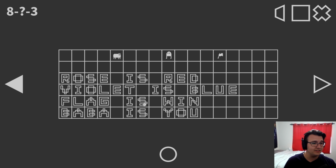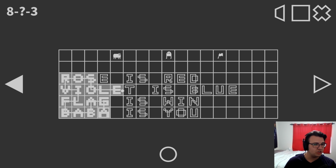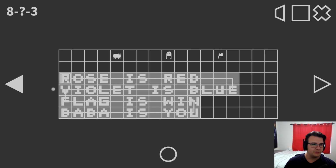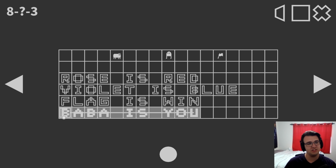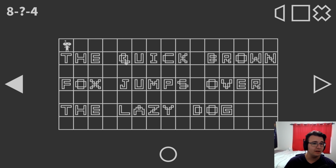Rose is red, violet is blue, flag is when Baba is you. Surprising that... Wait, what? Just surprising that so many puzzle games are referenced. This seems like just the very simple, cover up every letter puzzle. Yeah, I can read this. Can read this. Baba is you, maybe? It's just the game name. Cover the game name. Quick brown fox jumps over the lazy dog.